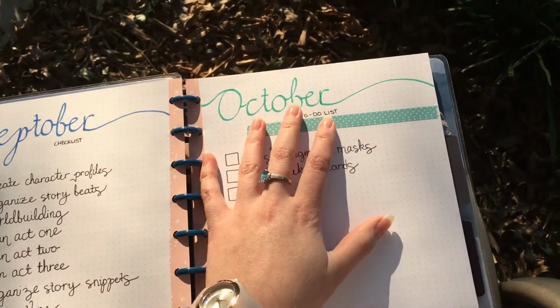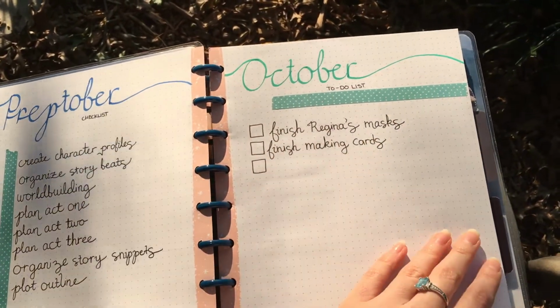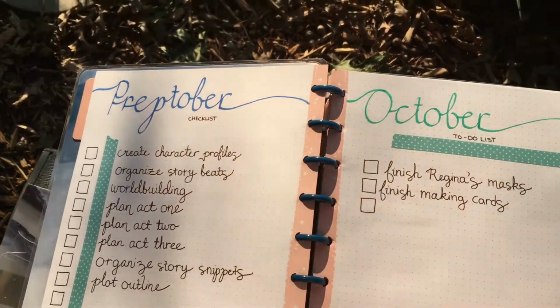And then I also made sure to make a to-do list of things that I want to get done in October before NaNoWriMo, so I'm not having to do them while I am trying to do NaNoWriMo, and I may add things to that list as well. I really like the way the lettering turned out up here.